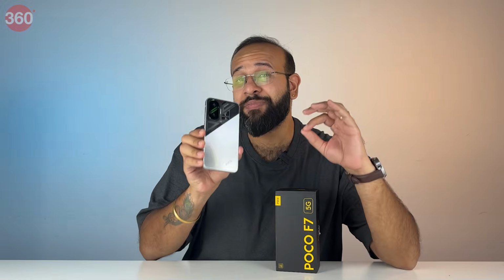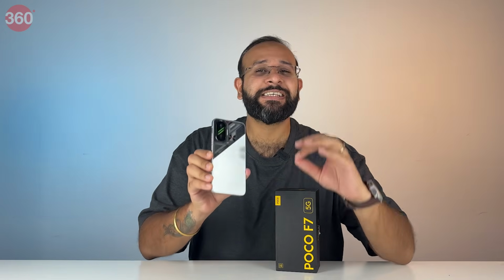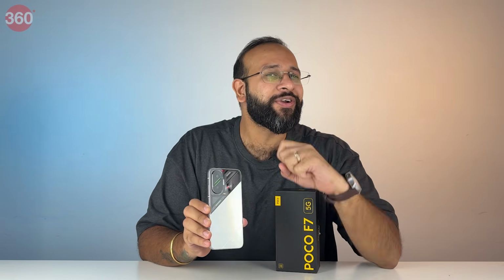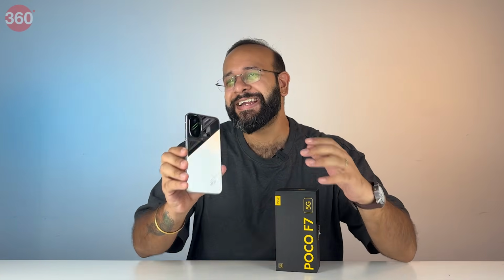Is this the phone you've been waiting for? The Poco F7 has flagship specs, a unique look and a massive 7500 mAh battery. But is that good enough for you? Let's find out in our detailed review.